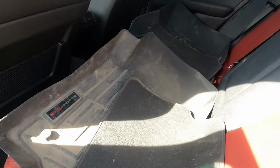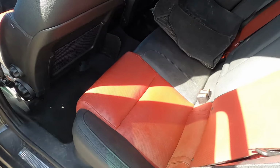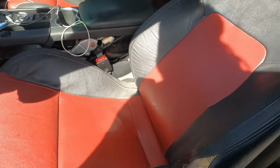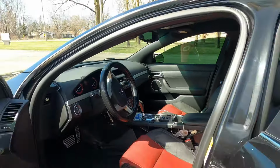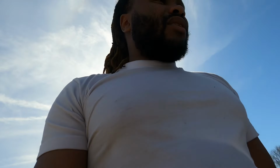See, I was vacuuming it out, so I ran out of quarters to wash off this floor mat, so I just put it on a seat. But we got the red and black back too. Interior's clean, no holes, no rips, other than the driver's seat, I believe. Headliner is great. We don't got no tears, no holes, no loose spots. I heard that's notorious for G8, to have loose or baggy headliners. You gotta get them re-glued and stuff like that. So right now we don't have that problem.